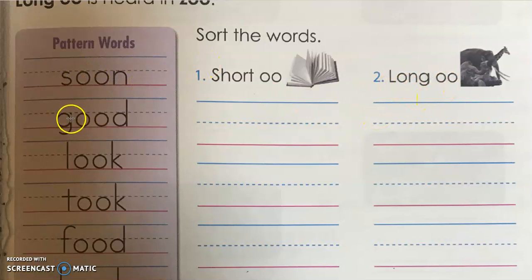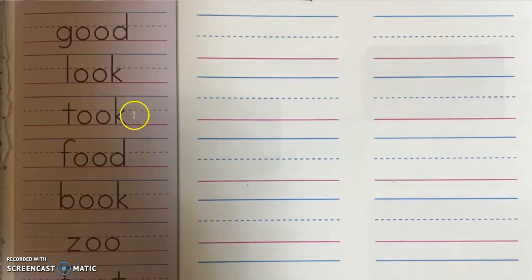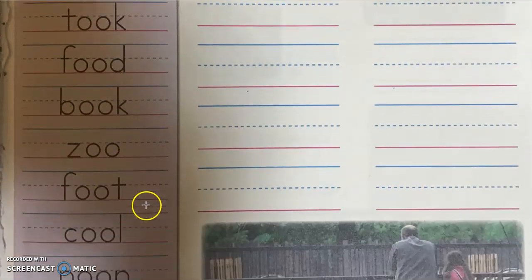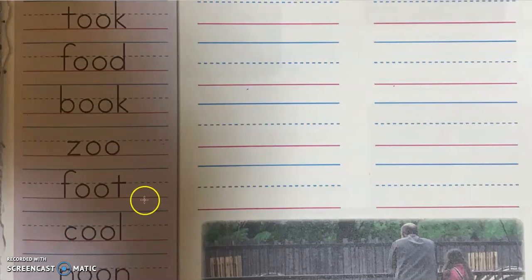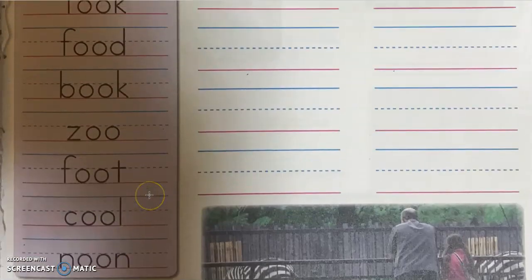What about good? So it's short O. Look. Again, short. Took, short, yes. Food. Ooh. Long. Buck. Short. Zoo. Ooh. Long. Foot. Short. Cool. Ooh. Long. Noon. Again, long. Everyone got them?